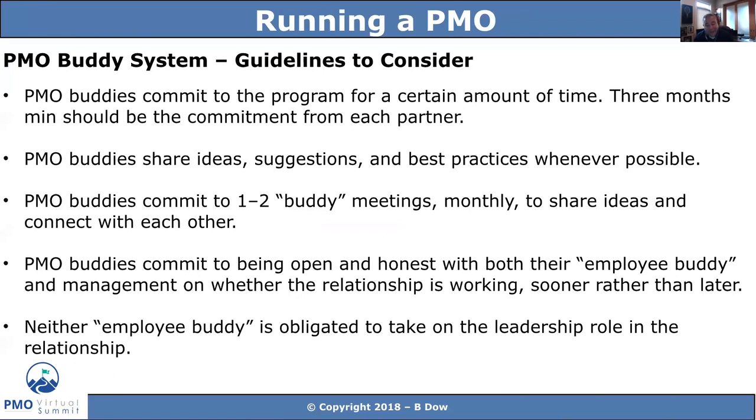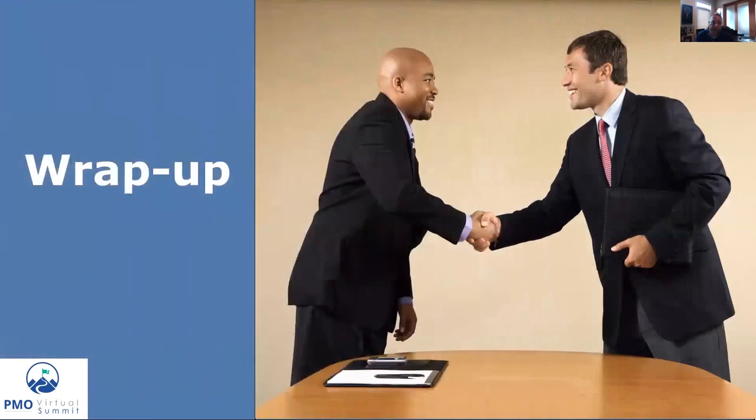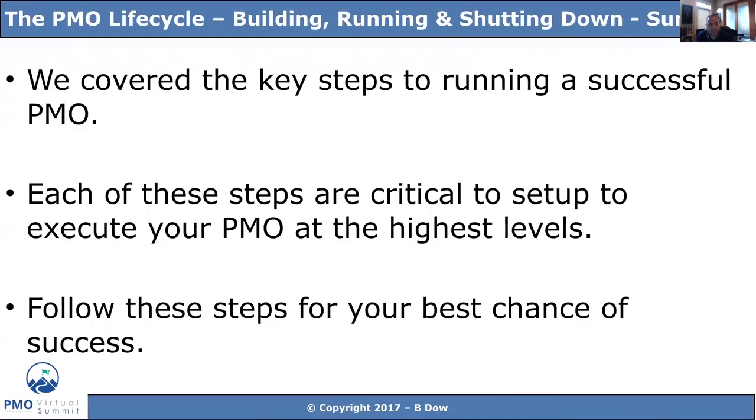But the key thing here is no employee buddy is obligated to take on the leadership role. This is not a mentoring program. This is a buddy system, so there's no one leader or one person looking to the other in a mentor-mentee relationship. This is why this buddy system works so well, because they're in it together, and it's really been successful. I really strongly suggest you set that up as well. Either or, but it's up to you.